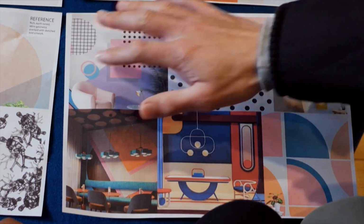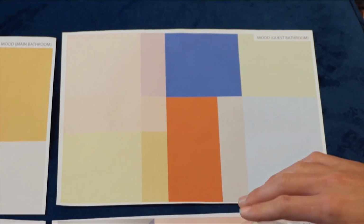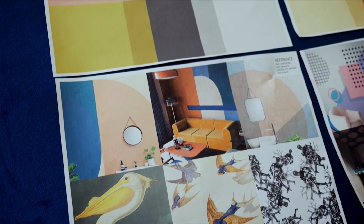So I lit up the guest bathroom. We wanted a very playful, geometric feel in this room, so we went with some very light colors, some pastels, and then contrasted that with some natural tones. For the main bathroom, we're thinking of bringing in more natural tones with the earthy colors that you see over here, and way more organic shapes other than the geometric shapes in the guest bathroom.